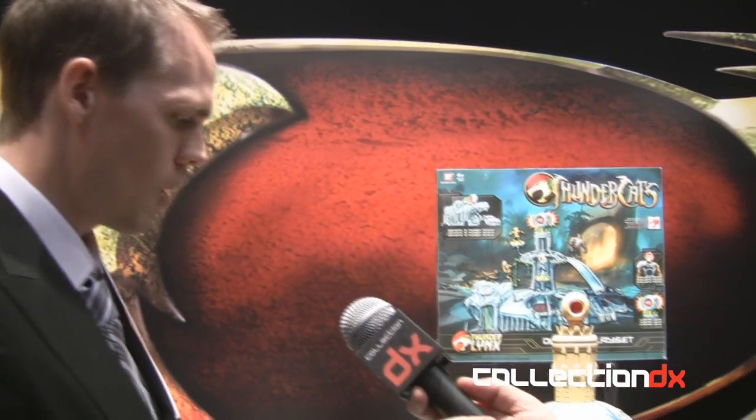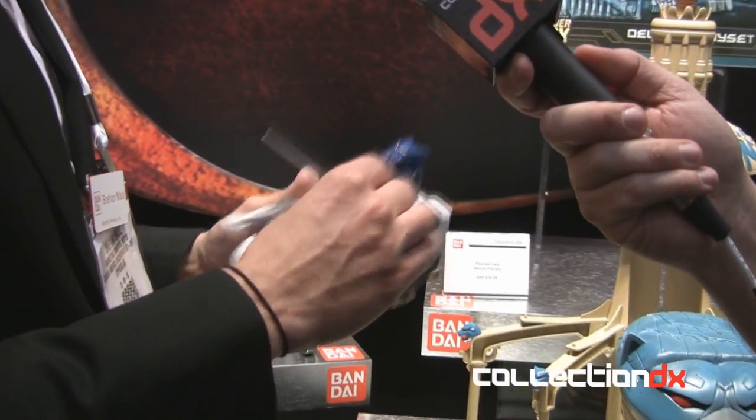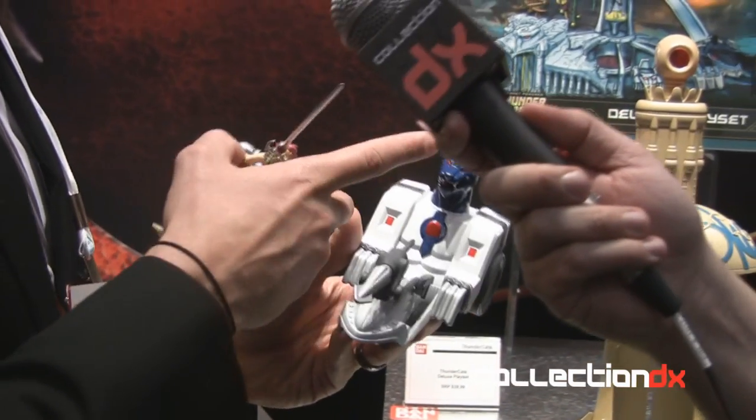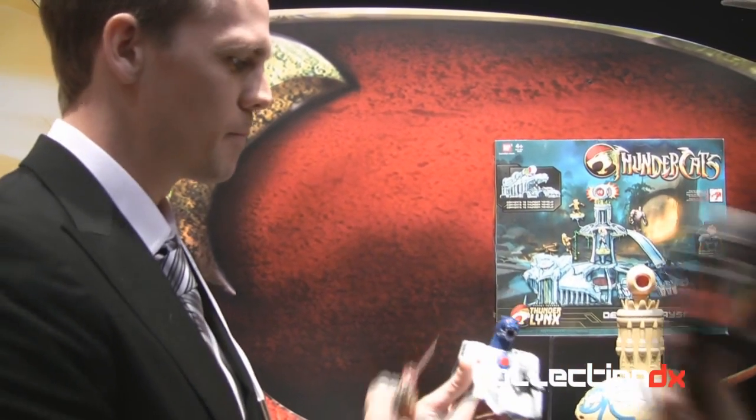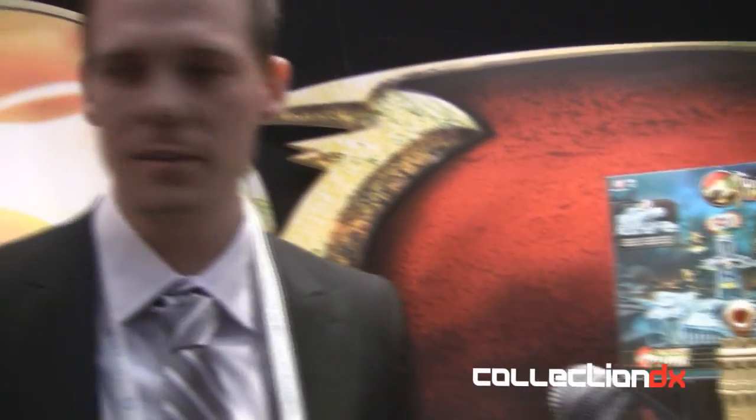It actually comes with this small basic vehicle, and also has that magnet feature. If you were a fan of the original show, this pays homage to the original Thundercats lair. Based on that, it's a toy original. Very nice. And it also comes with a, pun intended, catapult. Very excellent. So a lot of play value, a lot of fun. We want to make sure that the line is completely integrated and kids can interact on multiple different levels.